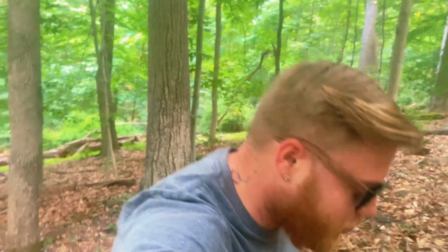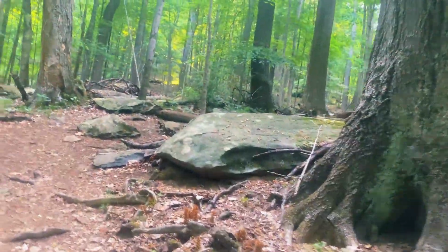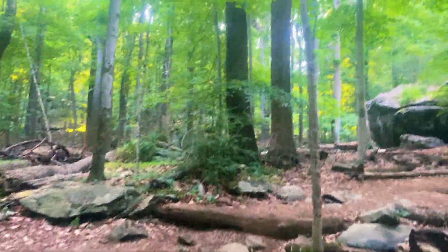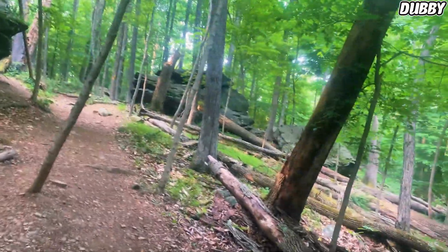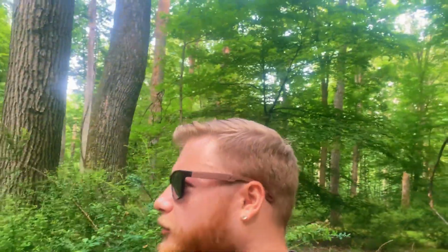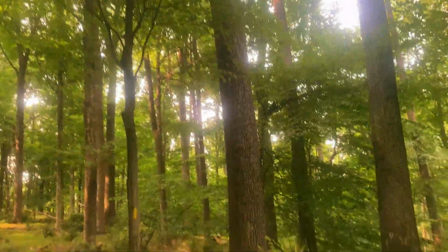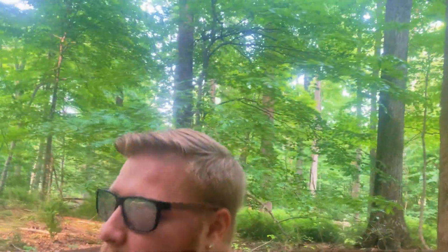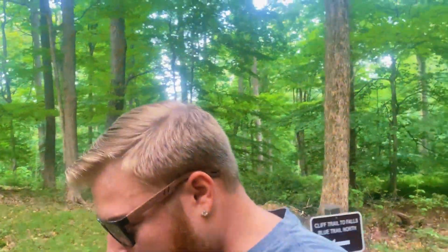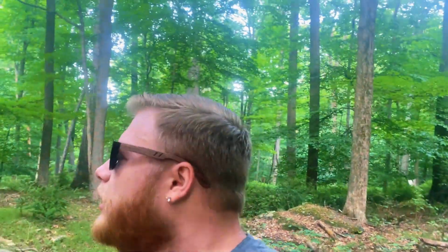Bit of an uphill battle, for sure. Unmarked or weird, but if you just follow the yellow marks on the trees like that right there, then you know you're going in the right direction. And if you ever feel like you're not going in the right direction, just look for a trail that's been walked on a lot, because that means you'll eventually be going the right way. So, yeah.